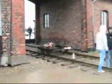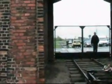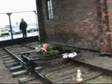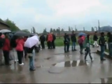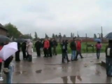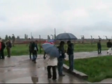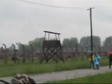Here's the entrance to Birkenau, where most of the 1.1 million people who died in Auschwitz died. Lookout tower. Here's where the train came in. Here's the other entrance, 2 entrances. And here are the remaining buildings, with the lookout towers there, and all the buildings.